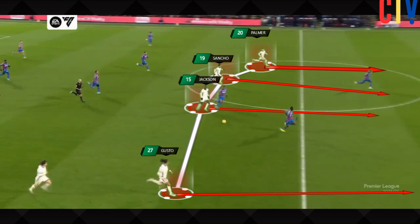The counterattacks were executed with directness and precision, often catching Palace out of position. Gusto and Cucurella played supporting roles in these transitions, advancing quickly to provide width or offer passing options. This combination of rapid ball progression and dynamic movement in wide areas forced Palace into defensive disarray, enabling Chelsea to create high-quality chances during moments of disorganization.